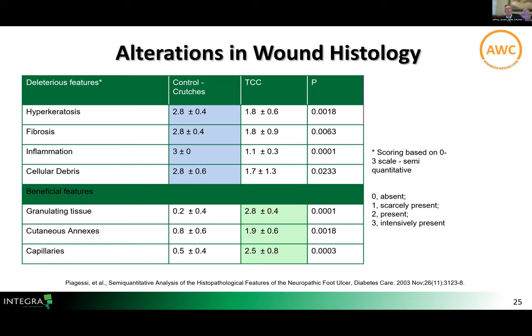Not surprising, if you look at the second and third columns, the crutch controlled group was statistically significantly higher in those variables that are detrimental to healing that we see in the inflammatory phases of wound care. The third column down over shows that at the bottom, the TCC group had statistically significant increases in the very things we see in the proliferative phase of wound healing: granulation tissue, leading edge of epithelial tissue, and capillaries within the wound bed.